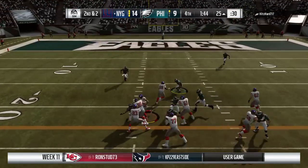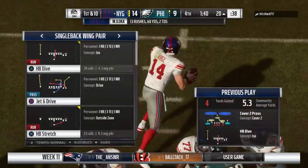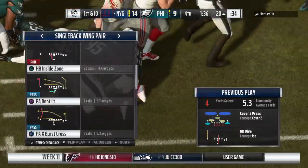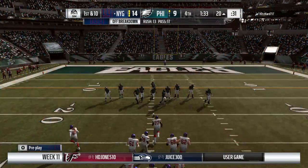And they'll go on the ground. The gain of 4 that time as the drive continues. But they picked up a little bit of yardage there, and now, in this situation, should be in no hurry to run a play really fast. Let the clock wind down.